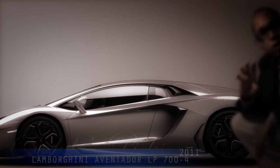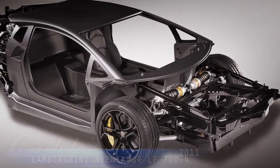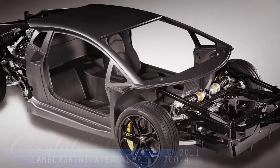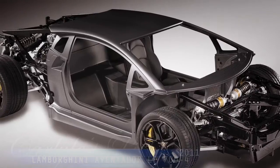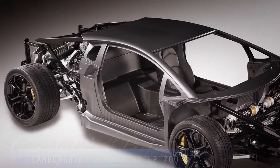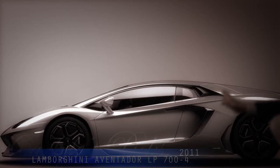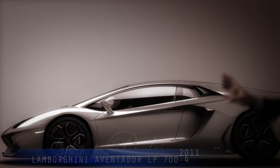For suspension, you've got a new push rod suspension. This is a brand new innovation coming from Lamborghini. Wrong. It's actually been around for a long time from Formula One racing. The push rod suspension technology was first introduced, I believe, in the 70s in Formula One, and they're integrating this technology right here into a Lamborghini. So this is much more advanced suspension.